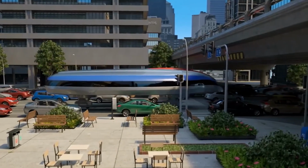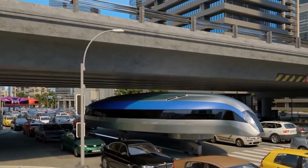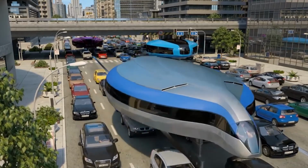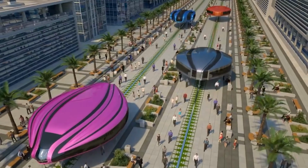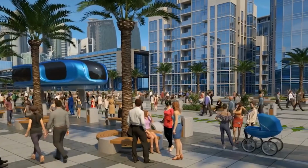In addition, the invention can dodge various obstacles such as bridges and elevated crossings, traveling at a higher altitude than other means of urban transportation, thus greatly easing traffic and avoiding congestion. Another advantage of this futuristic development is its transport capacity and respect for the environment.